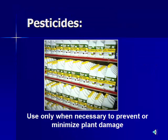Pesticides should be used only when necessary to prevent or minimize plant damage. Use pesticides as the last resort after other control tactics have been considered or tested. Most pesticides contain ingredients that make them toxic, even at low concentrations.